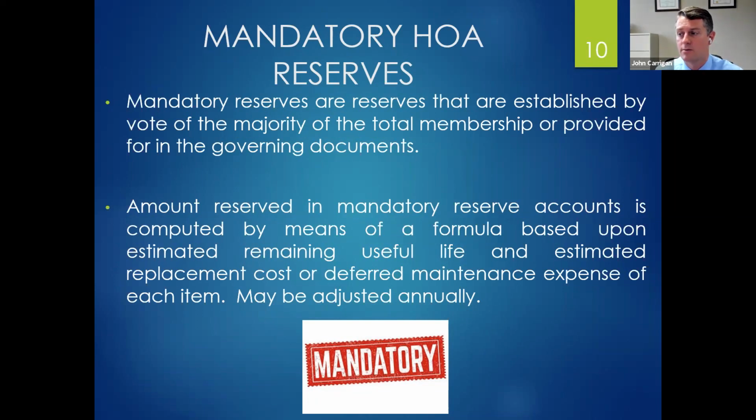Mandatory reserves are the amount reserved in a mandatory reserve account computed by means of a formula based upon an estimated remaining useful life. How much longer do we have on our roadways? And the estimated replacement cost. What's the cost to replace our roadways for each particular item, and it's adjusted annually. There'll be a chart coming up in a few slides that addresses what a reserve schedule looks like. That'll kind of put meat on the bones here as we talk about what the statutory definitions are.